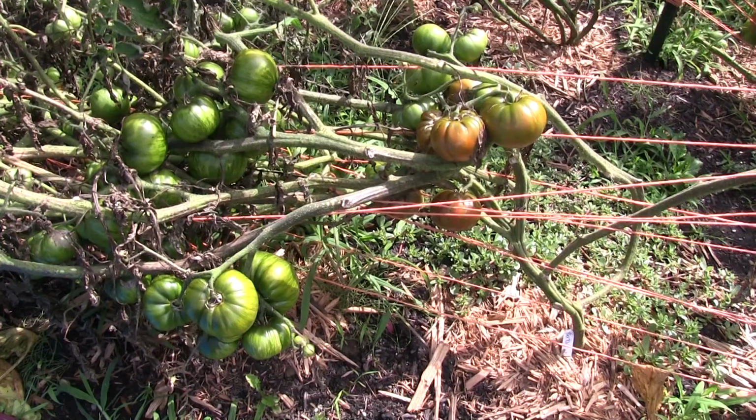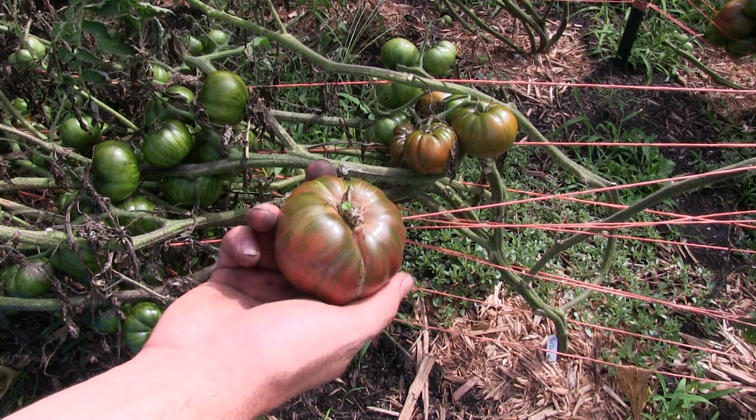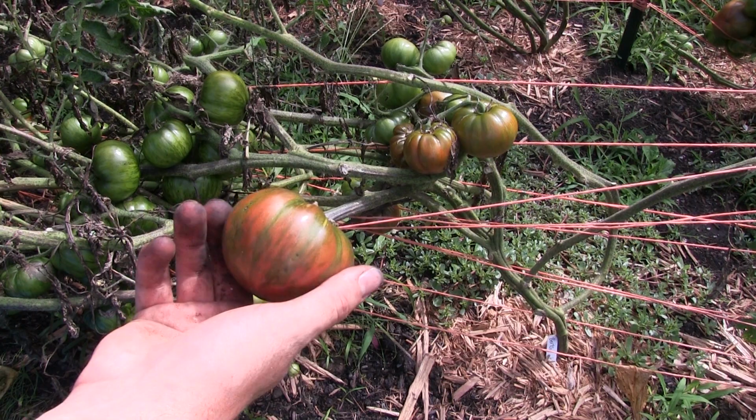This is the Berkeley tie-dye. And as you know, I am doing the Noah's Ark tomato project. That's something that I started this year that I just really wanted to highlight all the different diversity. So I'm growing two plants of each variety. And so this plant right here is a beautiful plant. It's producing extremely, extremely well.